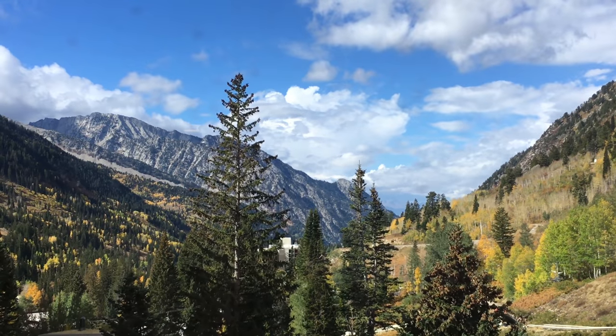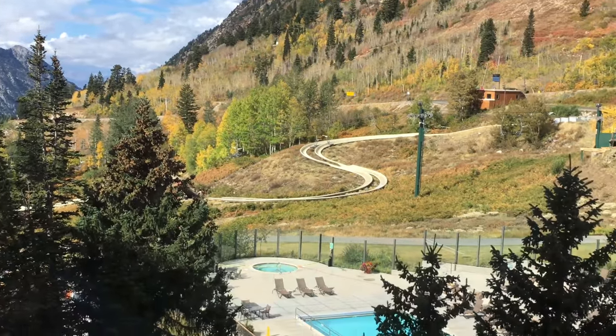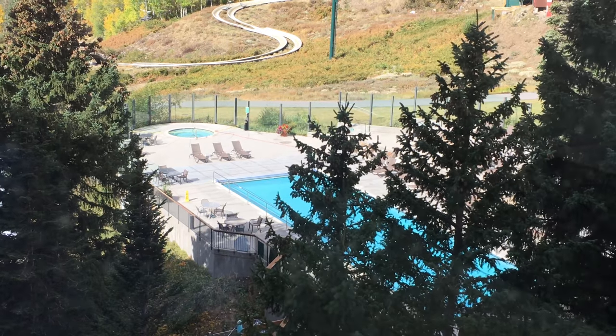This is the view from my floor's elevator lobby, where you can see another hotel pool on the fifth floor, and it also has a hot tub. All this does look cool, but we get to do something even better.